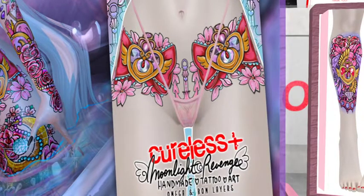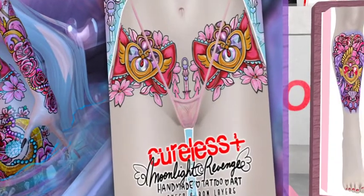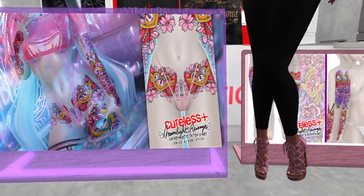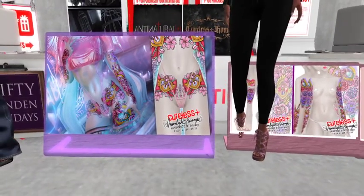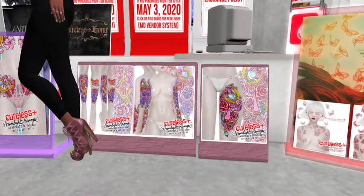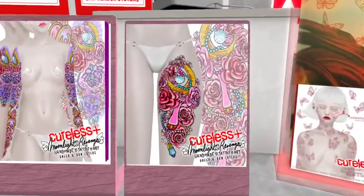Omega and bomb layers. That means that it will work on a classic avatar. If you are a baked-on mesh body, it will work on a baked-on mesh body. And the cool thing is this is 50 lindens. And if that's not good enough, like, let's say you really love this tattoo.